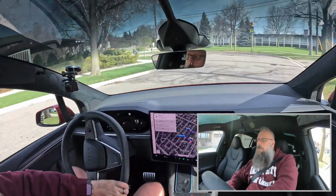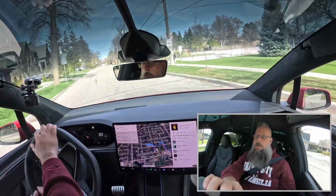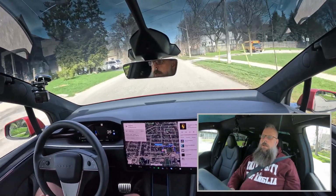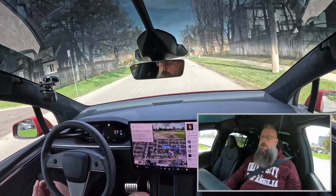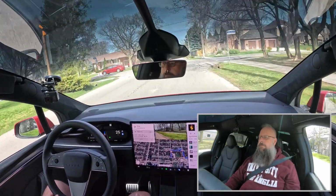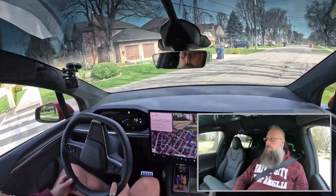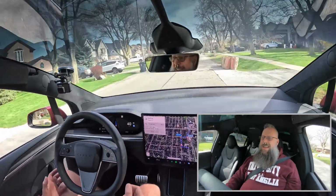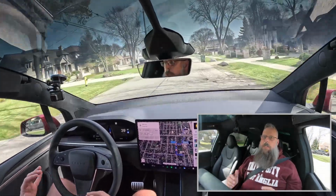And here we go. I'm going to go ahead and turn on full self-driving right here on the scroll wheel, and there it is. The car is now driving itself right onto Driving Road, slowing down and making a right turn. I'm not doing anything with the actual steering wheel. Right onto Keene Avenue. This is actually a pretty incredible system, especially version 12.